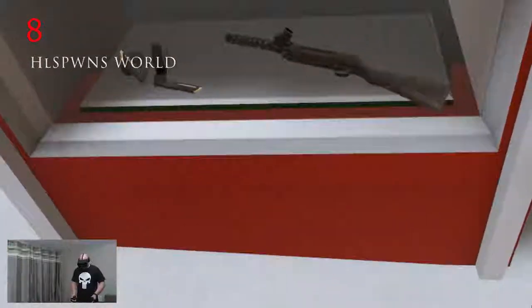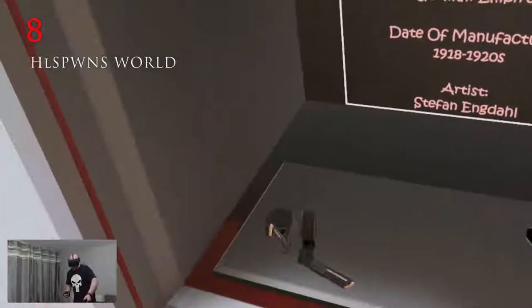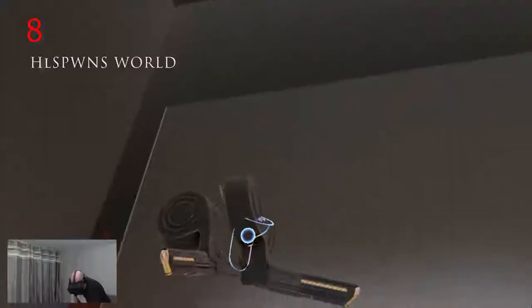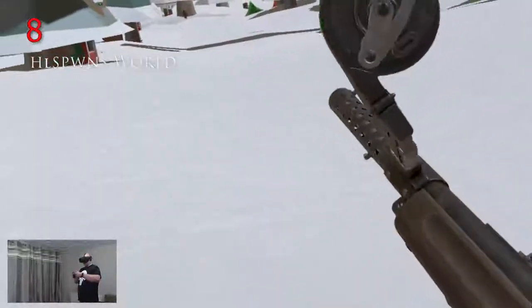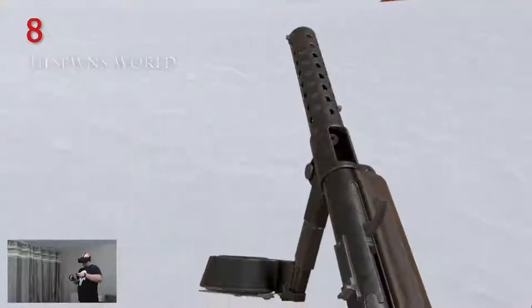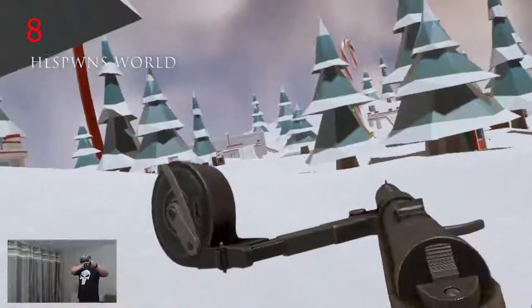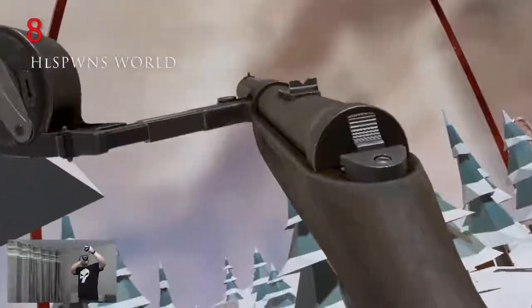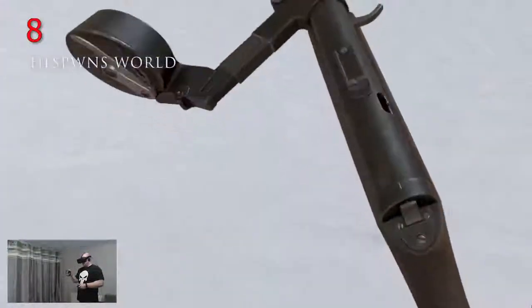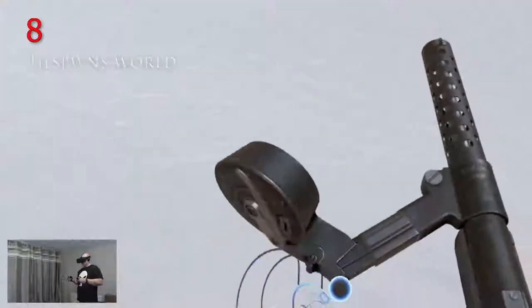Right, some of you may know this well. This is an MP18. This is a strange magazine, I've got to say. Can I go in like that? Weird, I've got to say. Gets us ready. Boom. Firing straight away. I don't know if there is any other rates of fire. I see the spring in there, look. It's all that back.